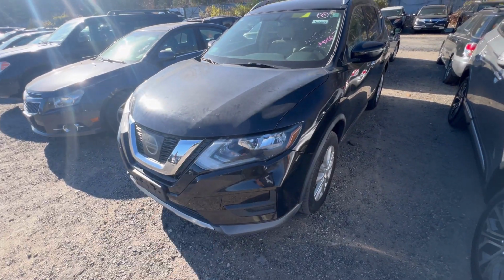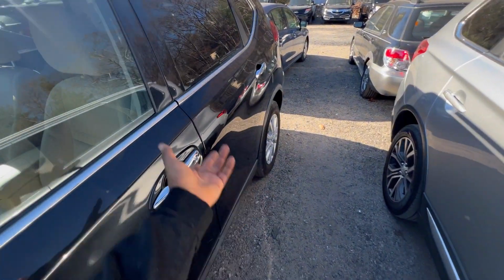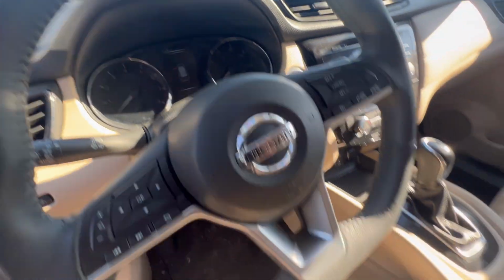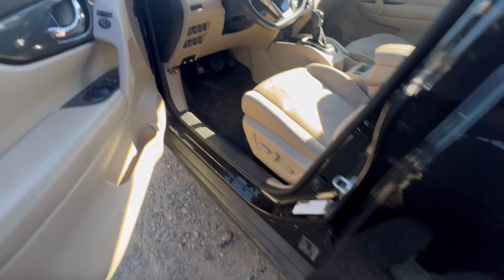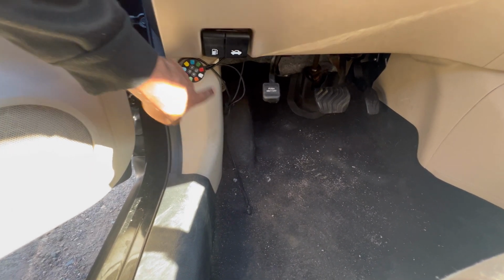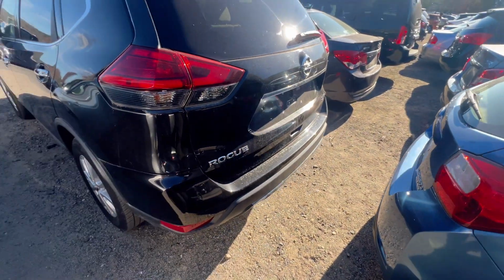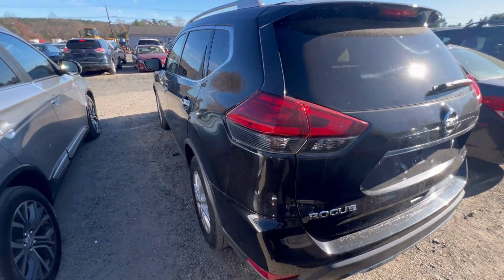So next to this one is going to be a Nissan Rogue 2017 for $9,250. What's the mileage on this thing? 116. We have dirty seats. Oh, man, I don't know, man. So we do have some lights and stuff going on here, which is nice. Okay, nice little touch. This is gonna be a 2017 Nissan Rogue SV. Not bad. Let's look around and see.